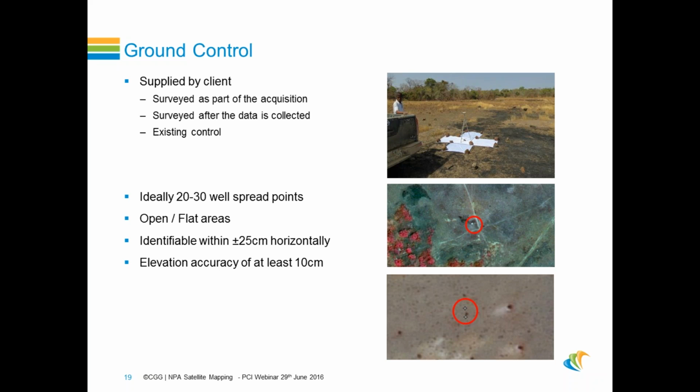Normally that would be road intersections or other features that are away from buildings, away from tall vegetation, pylons and things which cause shadow, which are very difficult to resolve in elevation models. And we've done similar for the same client. We've done similar projects actually for the Kofi, the northern side, where they did a survey following the image capture to improve the ground control and the accuracy.